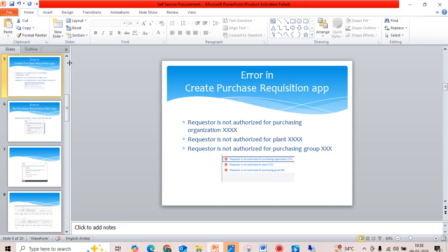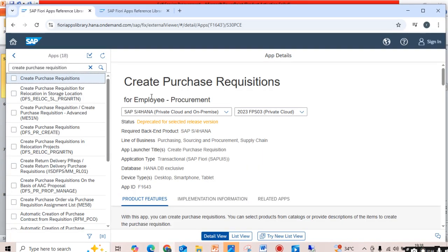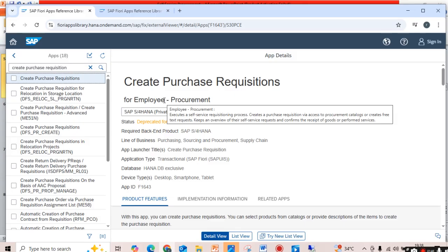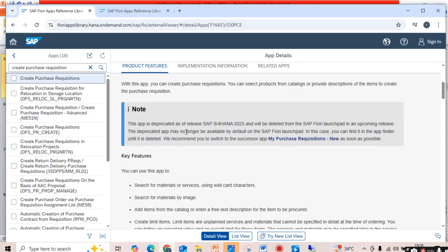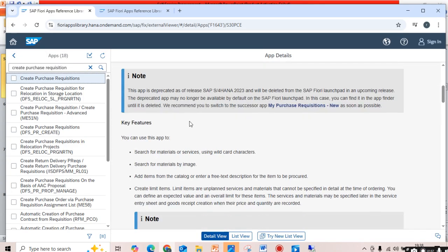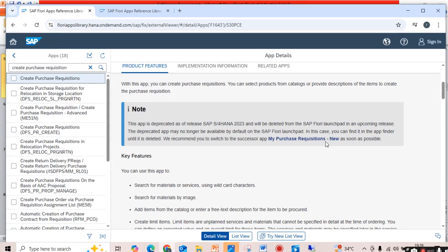If we go to the Fiori reference library and open this application, it shows that create purchase requisition is deprecated from release 2023, and along with this application SAP has also deprecated the my purchase requisition application. In a future release, this application will not be available for use, and it will not be available in the App Finder. So SAP has proposed to use the successor app, my purchase requisitions new, over this application.